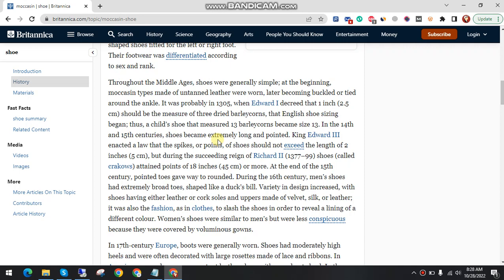It was probably in 1305 that Edward I decreed that 1 inch, 2.5 centimeters, should be the measure of three barleycorns, and that English shoe sizing began. Thus a child's shoe that measured 13 barleycorns became size 13.